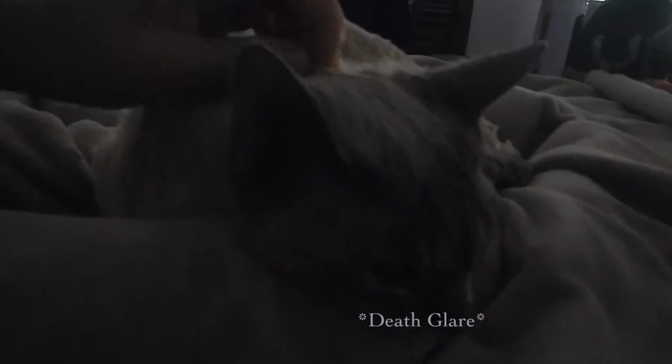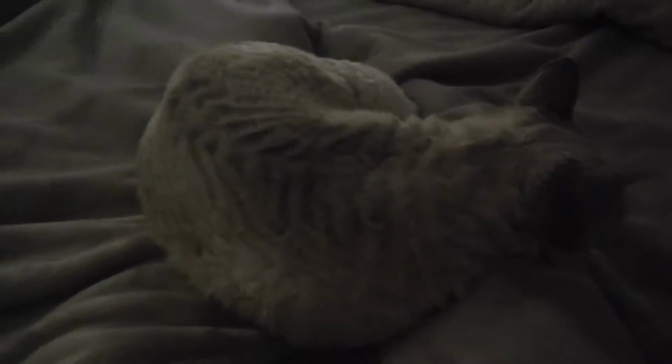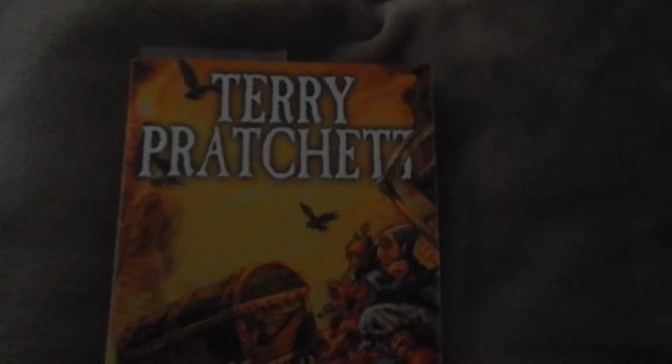So this is Kimba, and I'm hoping he will be my reading buddy for the day. He looks fairly comfortable there, but I obviously don't plan on staying in bed all day. But here I go. So I'm now 1/3 of the way done. It's almost 12 o'clock, so I'm going to grab something to eat.